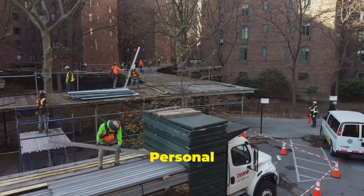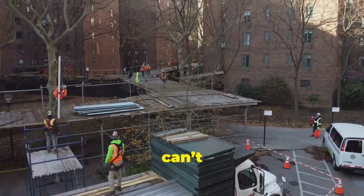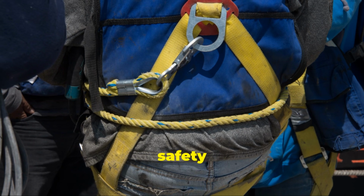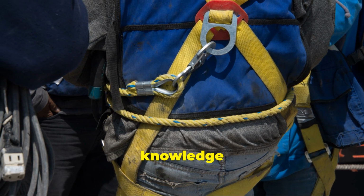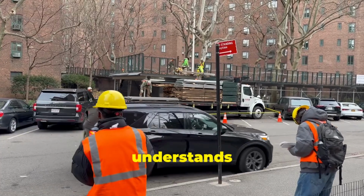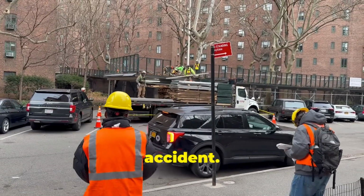Finally, we have personal protective equipment, or PPE. This is our last line of defense, protecting workers when other controls can't fully eliminate the risk. NYC Local Law 196 of 2017 mandates specific safety training. This law is designed to ensure that all workers are equipped with the knowledge and skills to stay safe on the job. This law isn't about slowing things down. It's about ensuring everyone understands the risks and how to mitigate them. Proper training can make the difference between a safe workday and a tragic accident.